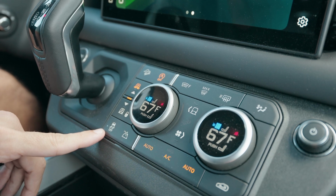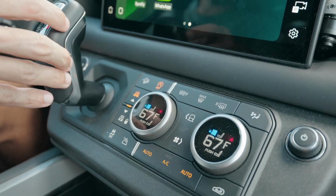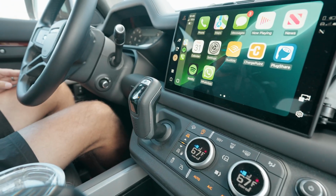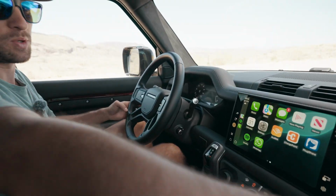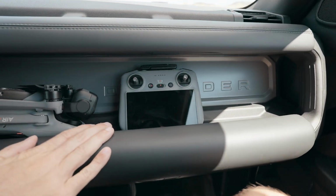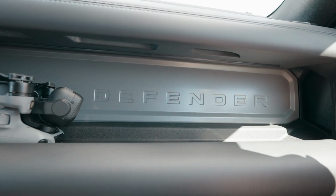If you want to put it in off-road or low gear mode, all of that stuff is there. And then to put it into drive, you simply pull that back and you go over for sport mode. It's also cool here, you have this little shelf. It says Defender behind it, and we're just storing some drone paraphernalia.